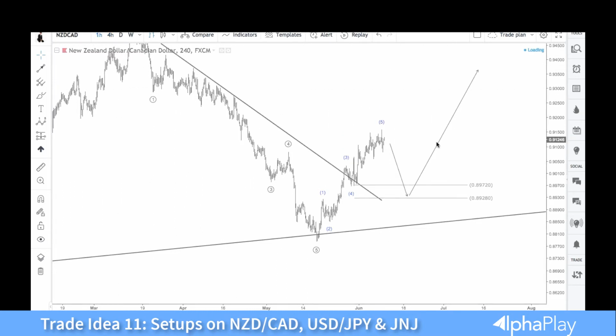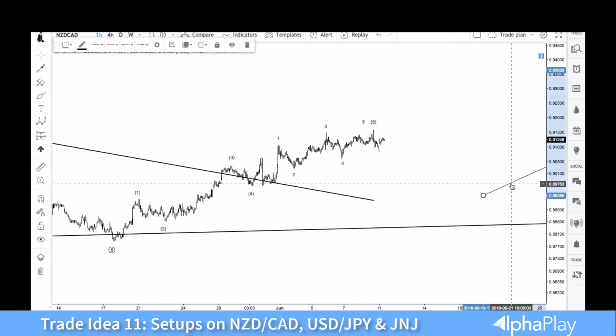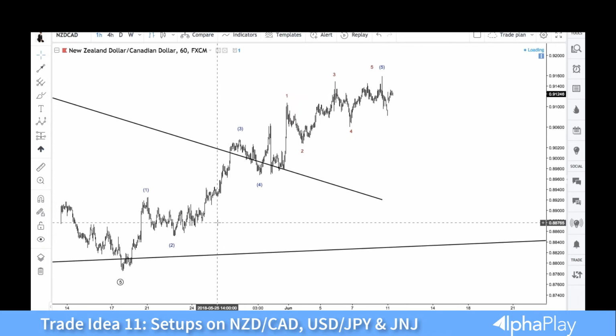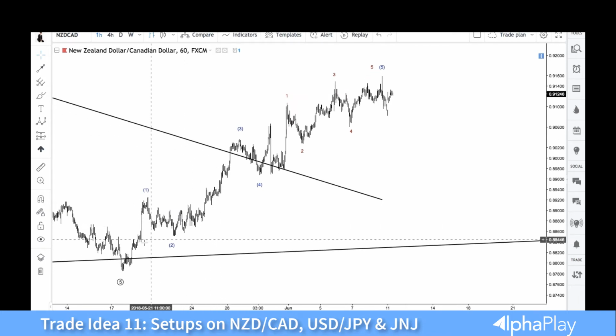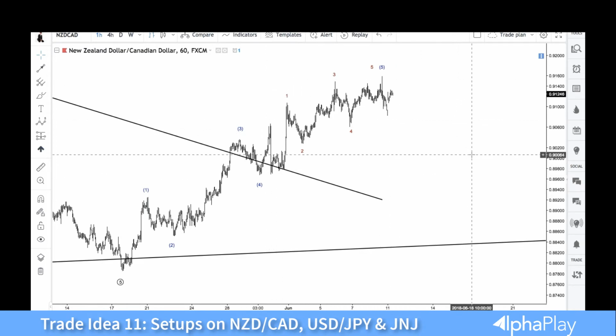This is actually much clearer if I bring you to the 1-hour time frame. We can see in this move up since mid-May, it's a pretty clear 5-wave structure, 1, 2, 3, 4, and then with wave 5 as an ending diagonal.